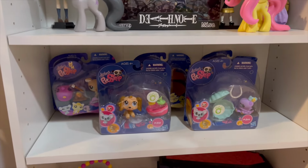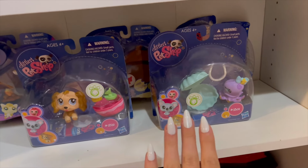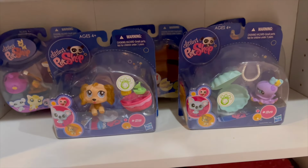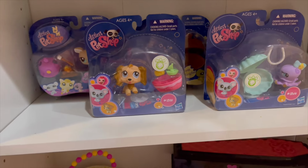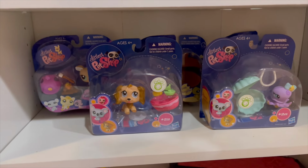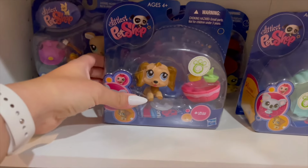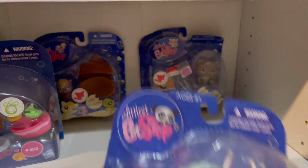And now I'm going to move on to LPS. So for LPS, all these ones you see over here I got for free. It was from my neighbor. She was so kind to tell my mom that she had a few toys in her garage when she was cleaning it out, because my mom mentioned to her, hey, I know you're going to be doing a yard sale, just text me if you have any extra toys. And she found all of these original LPS from I believe 2008, so just so cool.